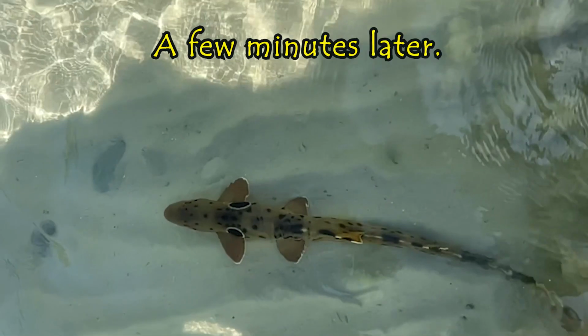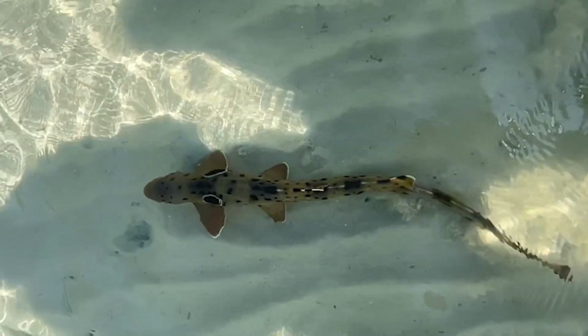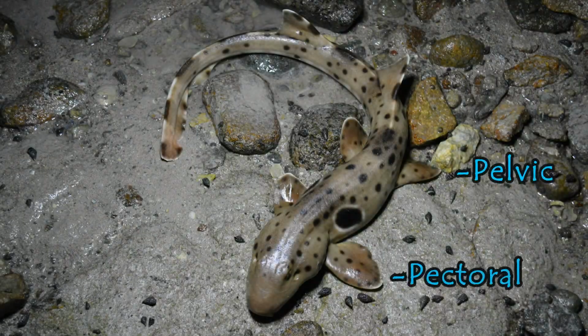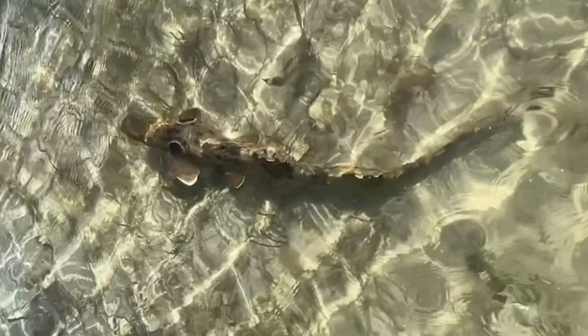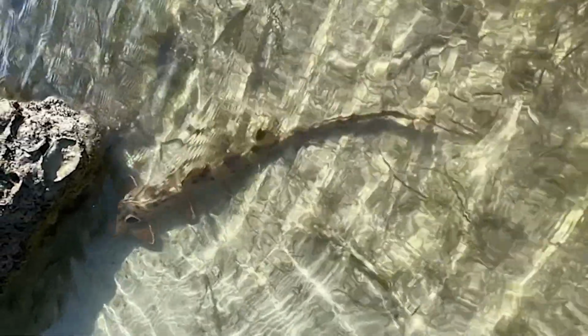Check this out. You're not a big fan of coming out in the sunshine. Epaulet sharks belong to a group referred to as the walking sharks, and it's because of these pectoral and pelvic fins that you can see out the side here. It's allowed them at an evolutionary level to take up a bit of a niche, and that is hunting in this shallow cresting reef habitat where other sharks don't dare go for fear of being trapped and drowning.